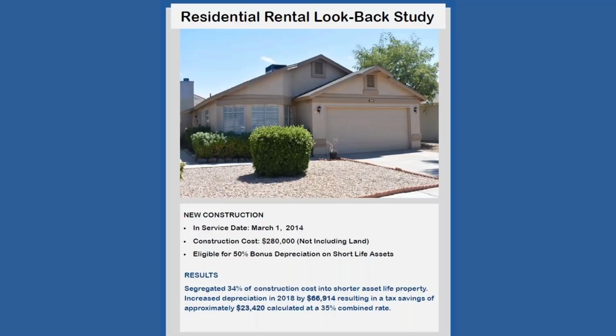All right, so let's go through these, Eric. These are fun. So can you go over this study that you guys did? Yeah. So one of the big misconceptions around cost segregation is it only applies to new purchases. You have to do it the year you purchase the building, and that's just not the case. So this is an example of what we call a look-back study. It was for a couple in Phoenix. You can tell there by the rocks in the garden and no grass.